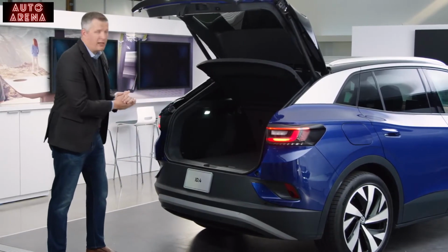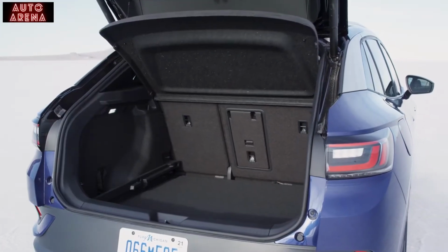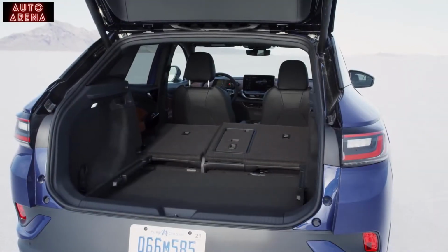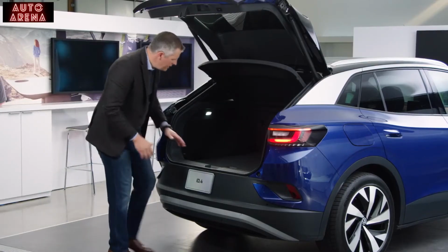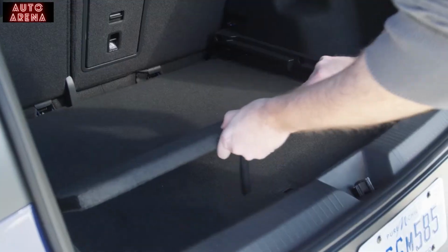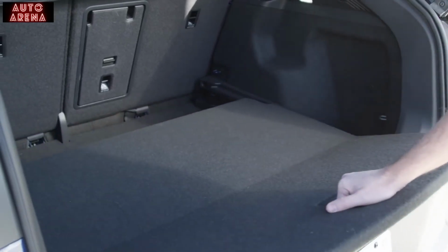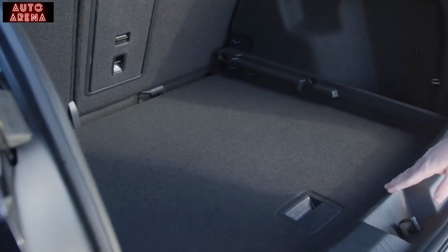Now that we've got the trunk open, let's talk a little bit about space in the rear. And here you can see with the seats up, the ID.4 has no less than 30.2 cubic feet of space. And when we drop those seats, that extends to a whopping 64.2 cubic feet. Another cool feature here in the rear is this variable loading floor. It does give you the ability to store goodies underneath the floorboard. And if you have an additional large item that you need to carry in the trunk and you need a little bit more trunk space, this variable floorboard also drops to extend the trunk space just a fraction.